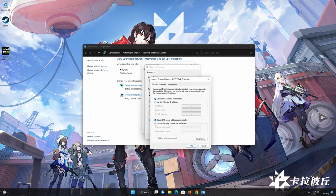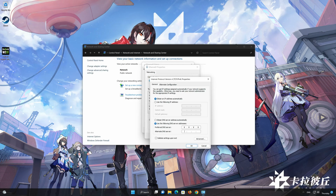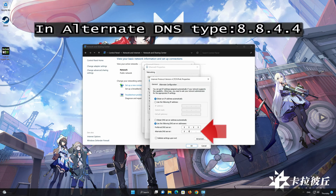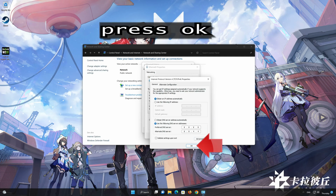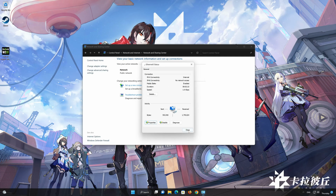Select Use the following DNS server addresses. In preferred server type 8.8.8.8. In alternate server type 8.8.4.4. Press OK. If 8.8.8.8 didn't work, then type 1.1.1.1.